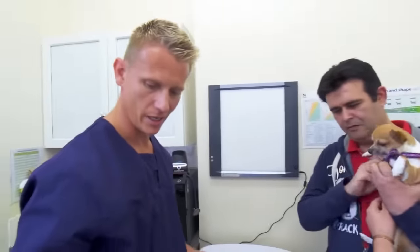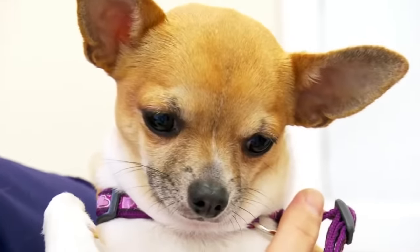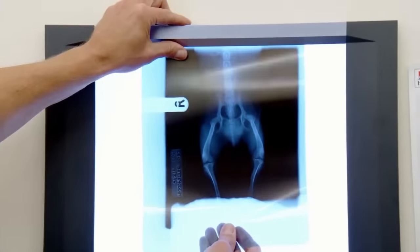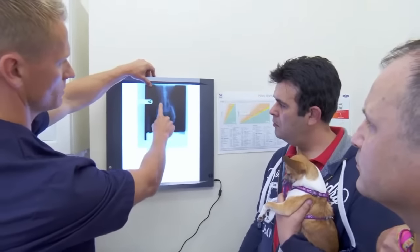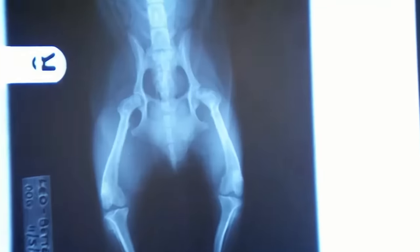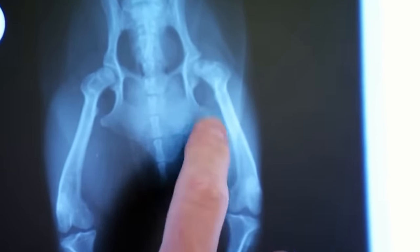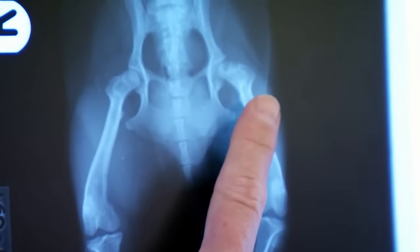Because unfortunately, I haven't got the greatest of news to deliver. You guys really know how to pick them. This guy has a condition called Legg-Calvé-Perthes disease. It's a mouthful, but it's a degenerative condition of his hip joint. This is Leo on his back. This is his spine and his pelvis here. Now, on this side, you can see the whole section, the end of the femur, is a little bit longer. It's definitely abnormal.